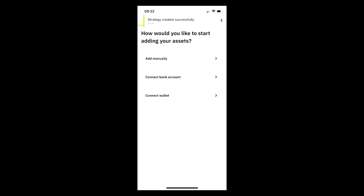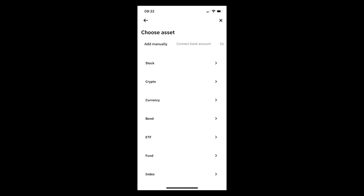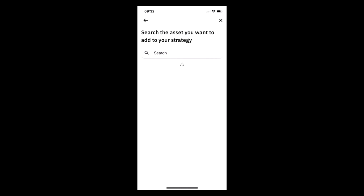Then we need to decide how we want to import assets. We can do it either manually or automatically by connecting bank accounts, trading platforms, or crypto wallets. We now do it manually. We need to pick the asset class. We offer tons of asset classes, but then we also give the possibility to create your own. We now go with stock.